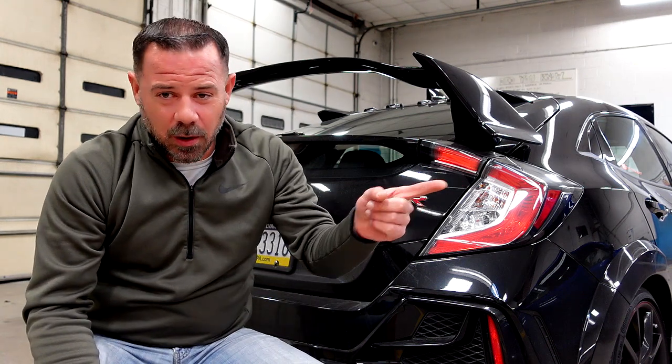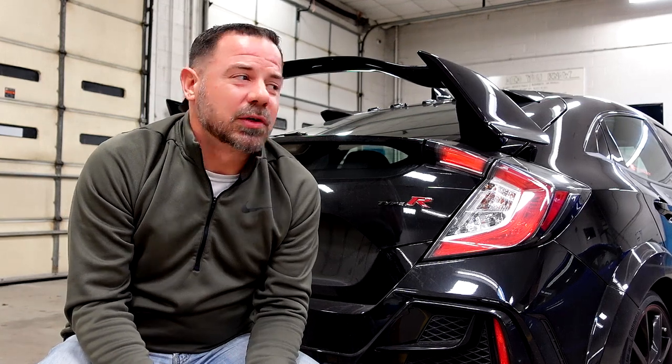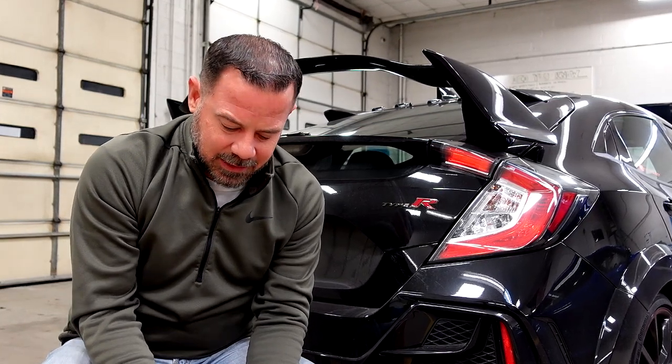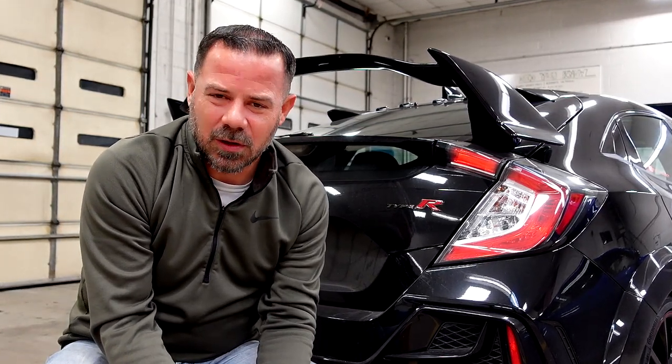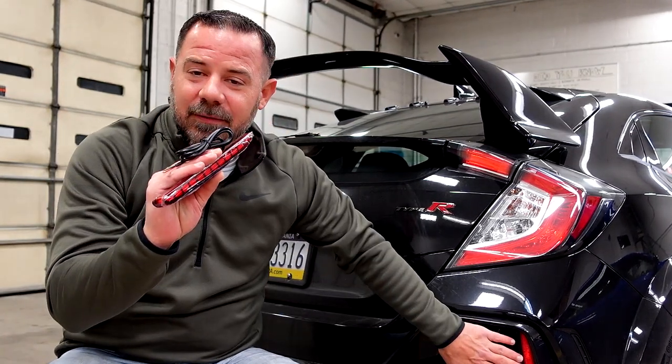Okay, so now let's head to the back of the car. We're gonna do two different things back there. Now, both of these things I had in my FK7. We're gonna do the same thing we did to the Sport. We're gonna replace the lenses. That's what actually gave me the idea to do it to the 22, because I already had them done in a previous car that I had. So we got the same thing here for the Type R.